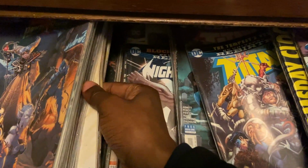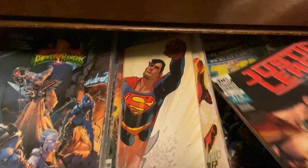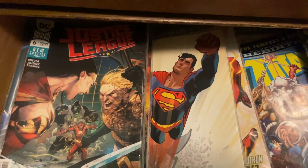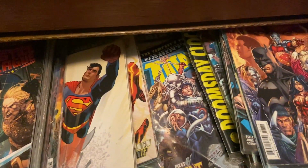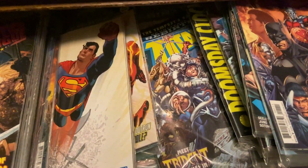So again, there's no real organization here, like at all. And this specific drawer just holds most of the old stuff. When I show you what else I have, okay, maybe I lied. This is pretty recent. Well, if you count this as recent. Snyder's Justice League run. But yeah, everything else that I'll show you is more recent, at least from the last year to a couple months.